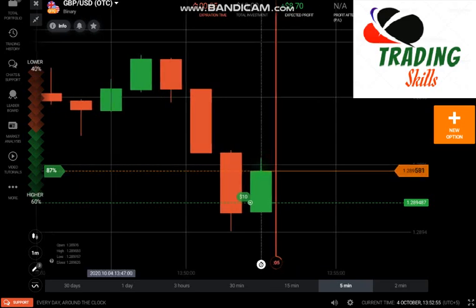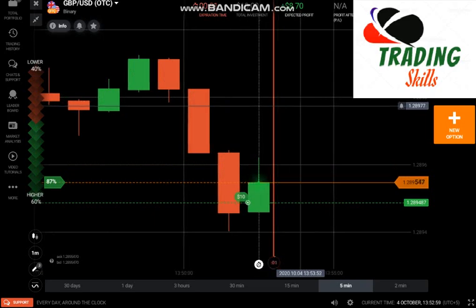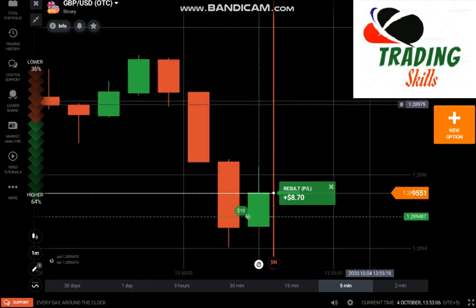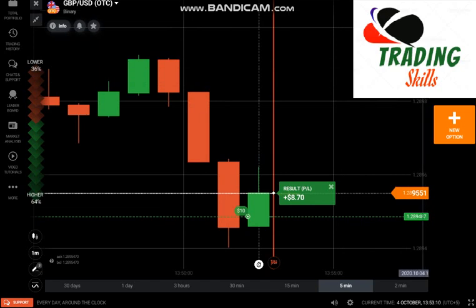So this is the way that you can predict each and every candlestick, and you can see here I'm predicting and I'm opening every pair, and I took my trade and I won all of them. So this is the way to take the trades, by using the pattern, by using the continuation.